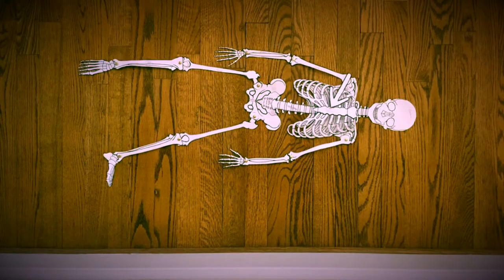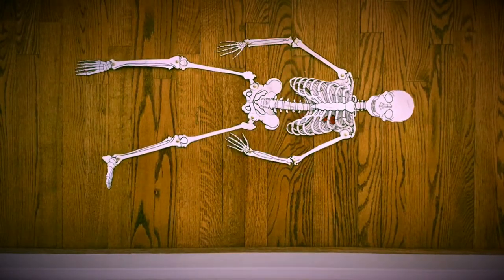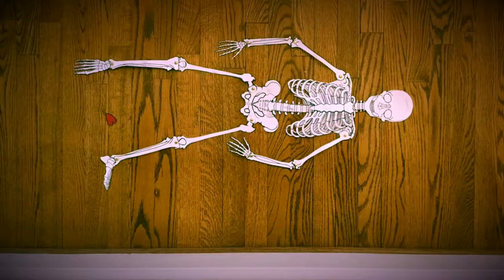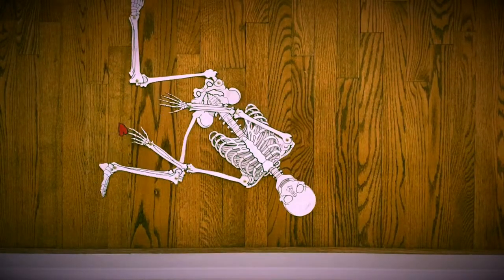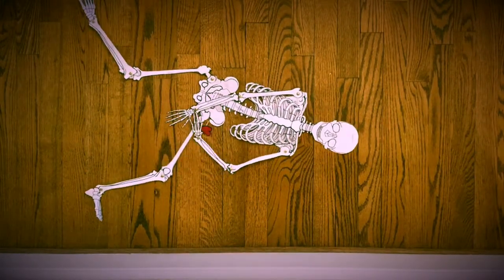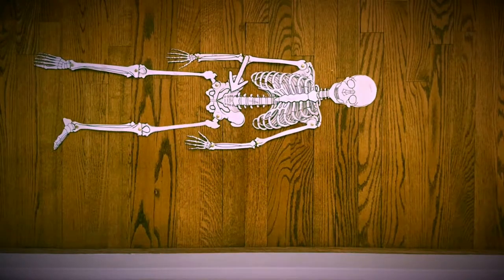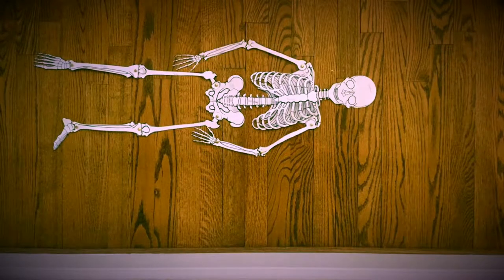This is the sternum. It protects some inner organs such as the lungs and heart. This is the vertebrae. It's basically your spine, and it allows you to bend over. This is the pelvis. It supports the vertebrae along with the upper body, especially in movement.